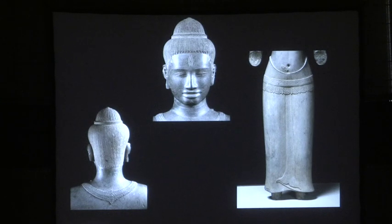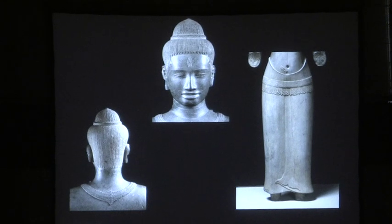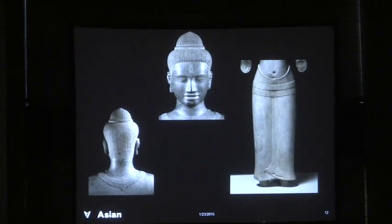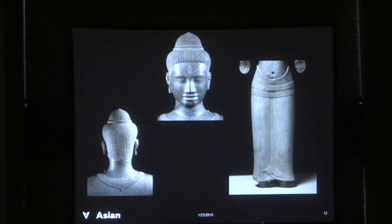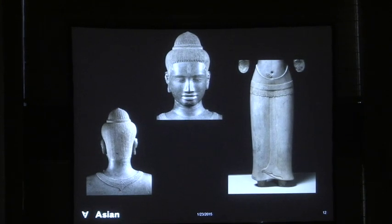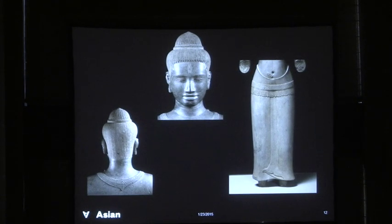And so one of the qualities that make this pair extraordinary is the fact that they are intricately carved, and the details are precise and meticulous. There's a wonderful contrast of their smooth, polished skin with the intricate clothing and jewelry.